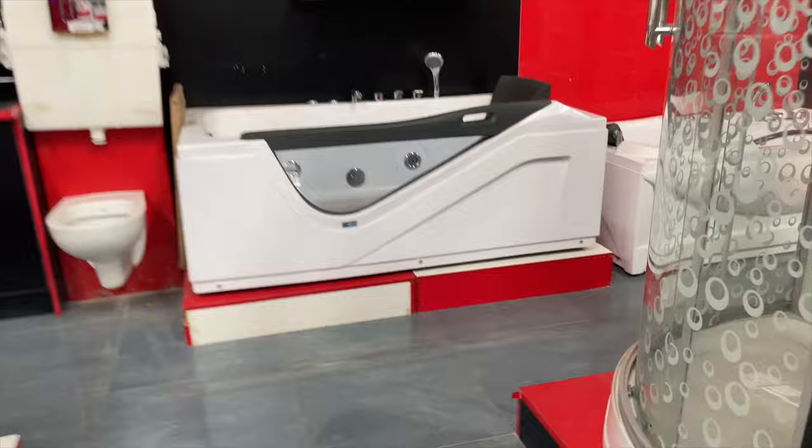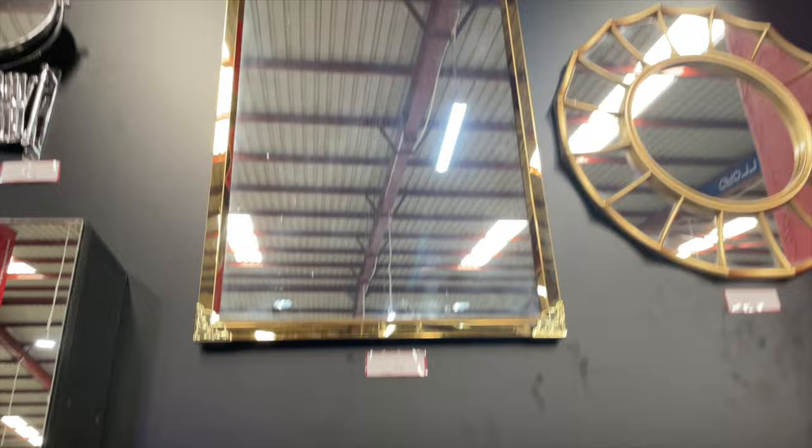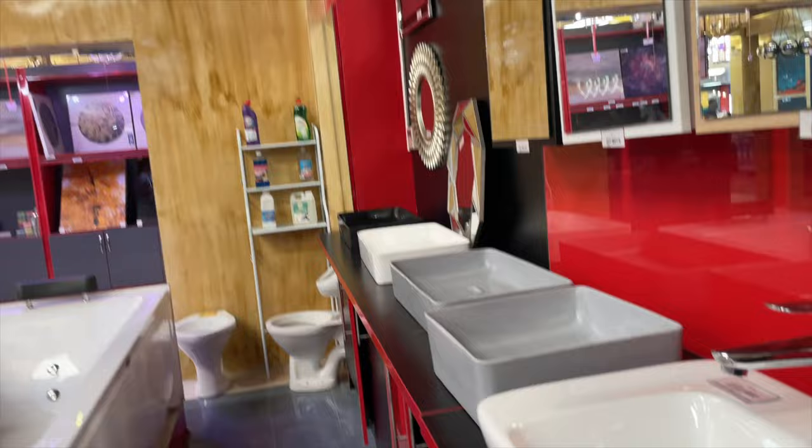Bathroom mirrors, $37 that one. This one, they've got different types, different designs, a jacuzzi, and then different nice showers here. This one is $700. They look really small. I don't think even myself I'd fit in that one. But this one is $1,500.